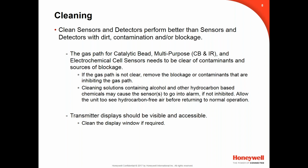Okay, when we talk about electrochemical cells or catalytic bead sensors, we don't want to use alcohol and other hydrocarbon-based chemicals. If you use alcohol and other hydrocarbon-based chemicals, you may cause the sensor to go into alarm if it's not inhibited. And so it's important, if you're going to be using those, to inhibit the output during cleaning. When we look at transmitters, its number one thing is because it's a display, and it's a display that provides status and gas detection levels. We want to make sure that that window is clean so that we can actually see that.